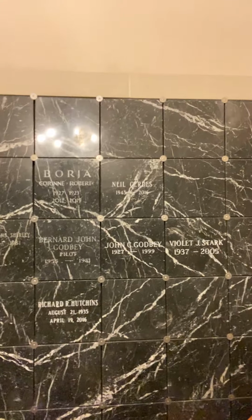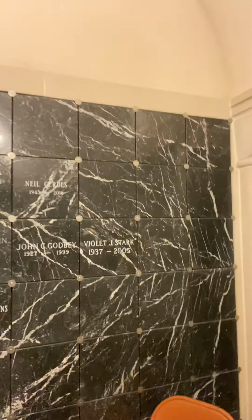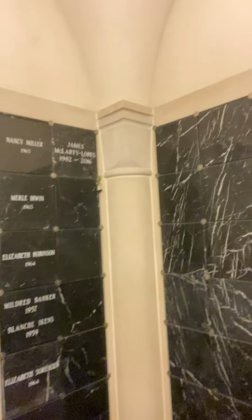And so as we're worshiping upstairs, as we're gathering upstairs, there is this foundation underneath us, this community of memory and hope. Some folks I never knew, and some folks who we buried, Rob Borges' niche, just from last fall, Neil Gurdis a few years before that, on and on and on. Other people who are part of this community since Terry and I came, James McClarty Lopes is there, still with a bell. Oftentimes in the niche family, we'll put a memento, a token, something that was particularly meaningful for that person.